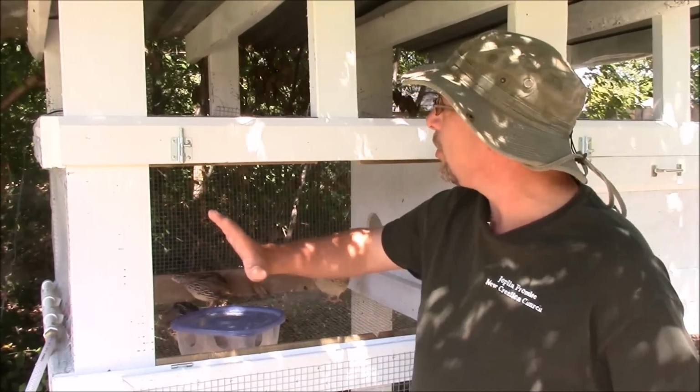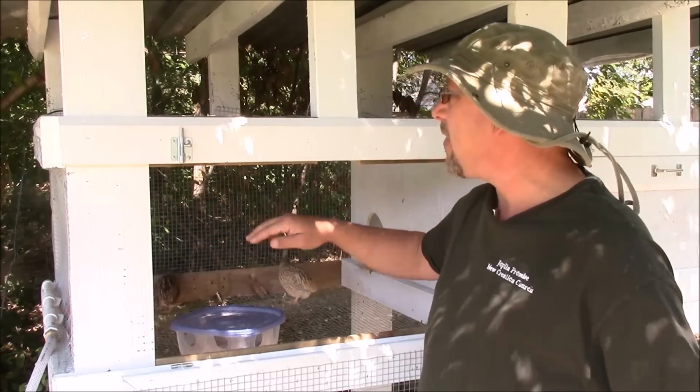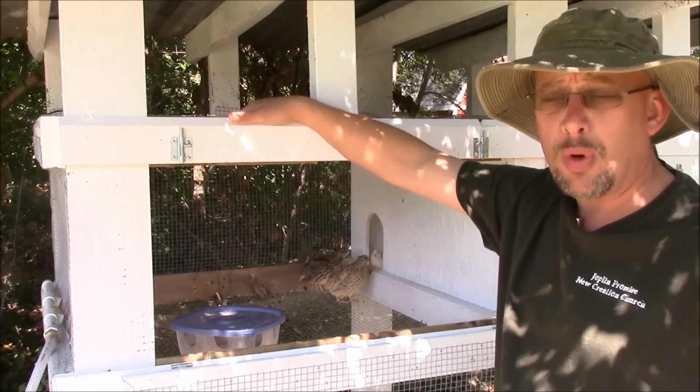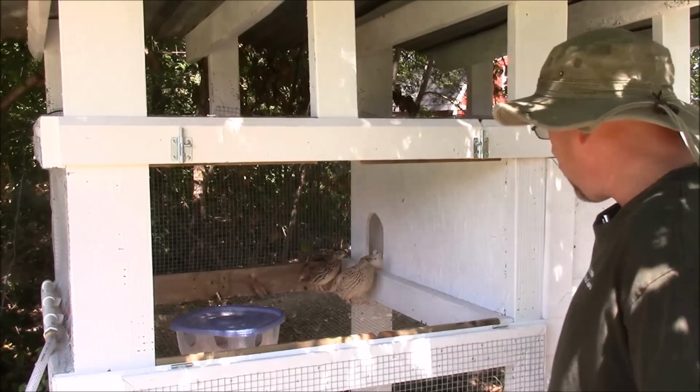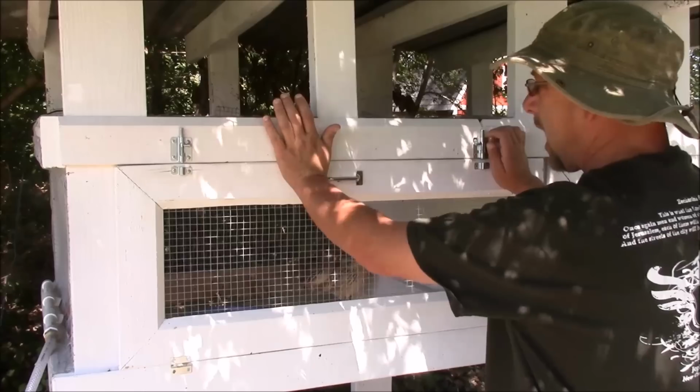I'll probably do that with either feed sacks or a tarp or something like that if I need to, and maybe even put some covering on the top to keep the wind from blowing in on the top. But I don't think I'll do much to this side of the cage. I'll experiment with that, see how the birds react to that.